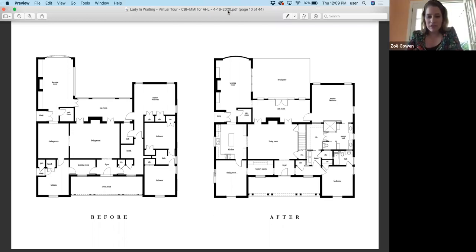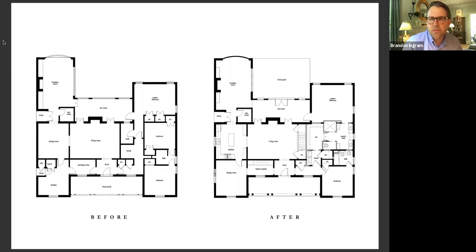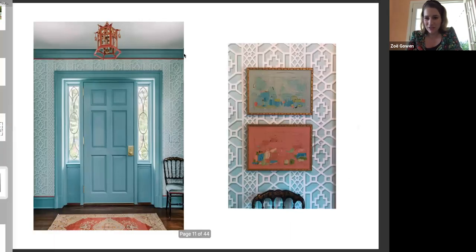And how many square feet is this house? As it is right here, it's about 2,800, 2,700 square feet. All right. And so I think we should go inside now and see what y'all did with 2,700 square feet.